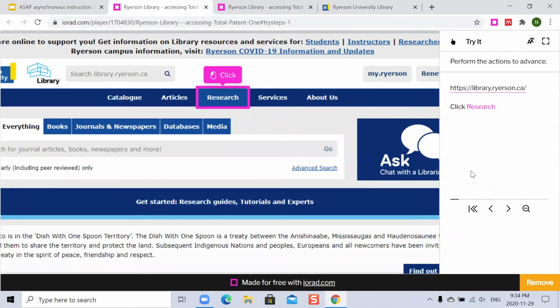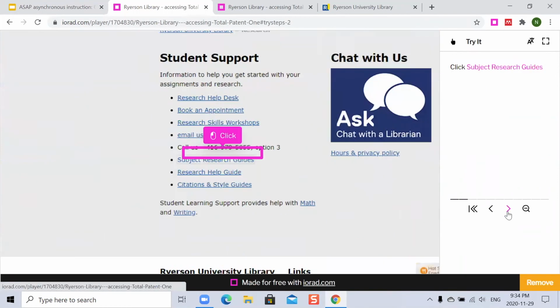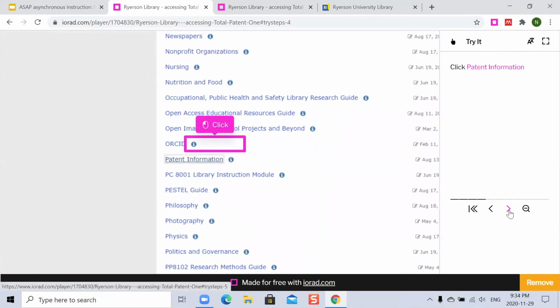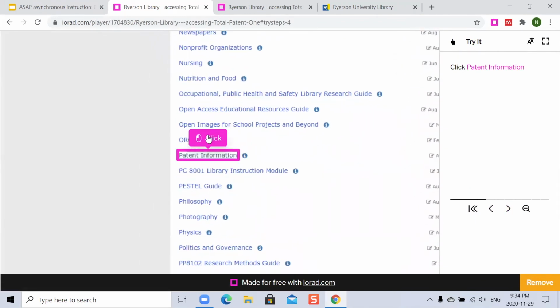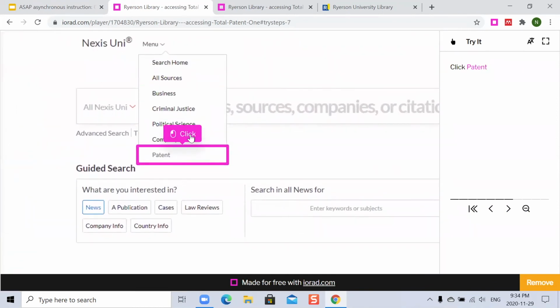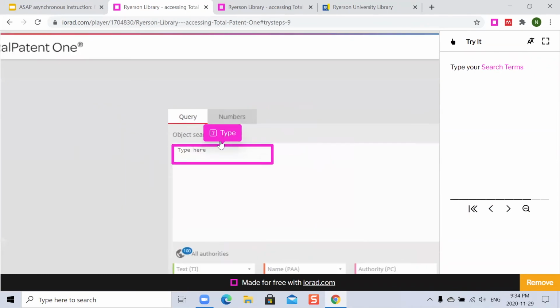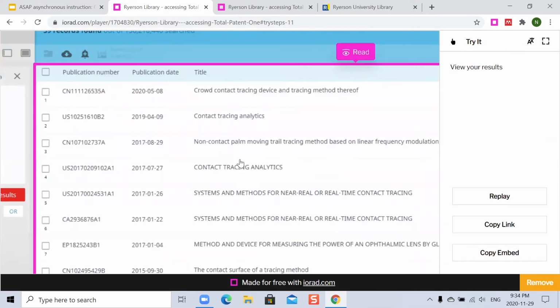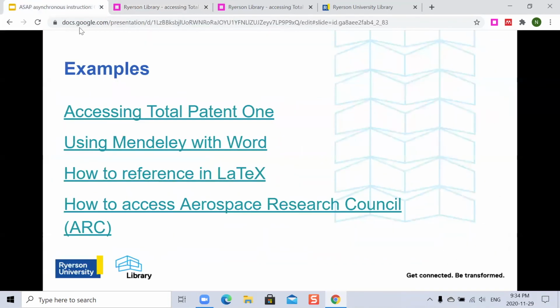So this one's about accessing Total Patent 1. And you can see the navigation here is on the side of the screen, and you can go through the tutorial using the arrows on the screen, or you can actually click the step on the screen as well. So where it says click, you can click to get to the next step. And then if it says type, you actually have to type and click enter to get to the next step, which is just kind of fun. So that's a really simple one. It's really just about navigating through different steps to get to the product.